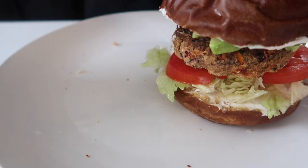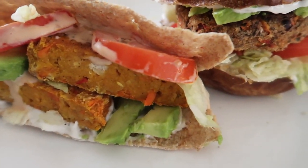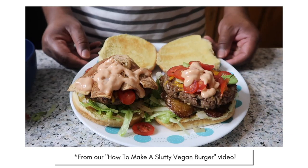So we're gonna be trying these in a traditional burger and also in an Ezekiel pita with infinite dip. So Chris whipped up some infinite dip from our cookbook to go with these taste tests. And guys, if you do not know what infinite dip is, you need to try it out.